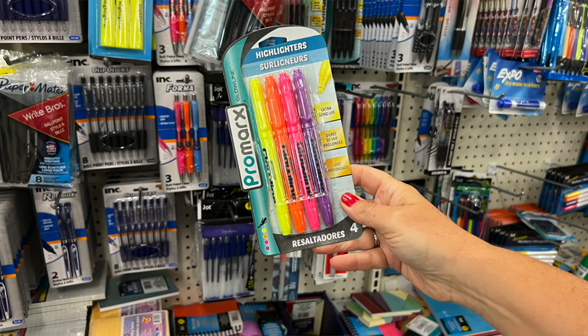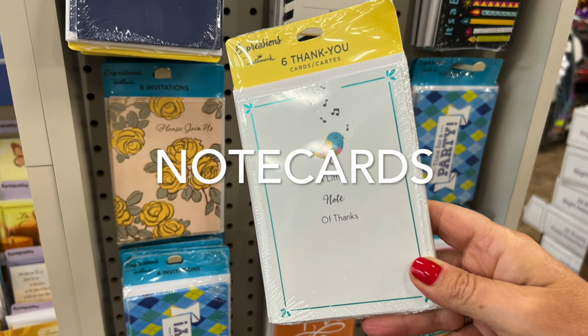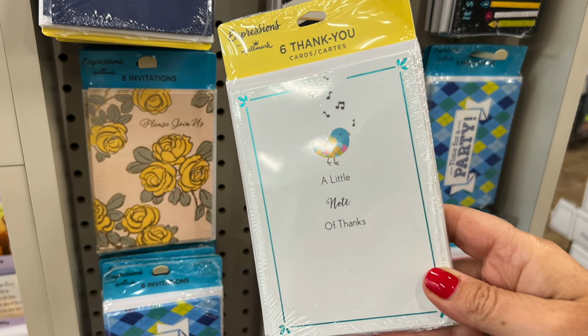But as well, if you need some Post-its, I like to bring some Post-its on my cruise. If you need highlighters, you can pick that up. Now, something else that I pick up as well, if I don't have them already at home, are some note cards or some thank you cards. This way, when I do give a tip to any of the crew on board the ship, I like to write a little note of thanks, and I put that in something like an inexpensive note card. I just think that that makes it a little bit more personal.